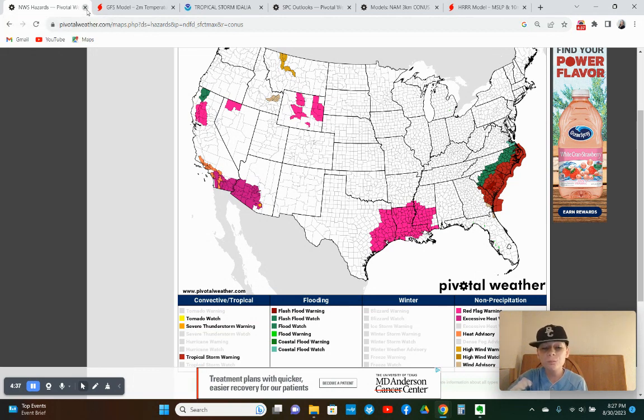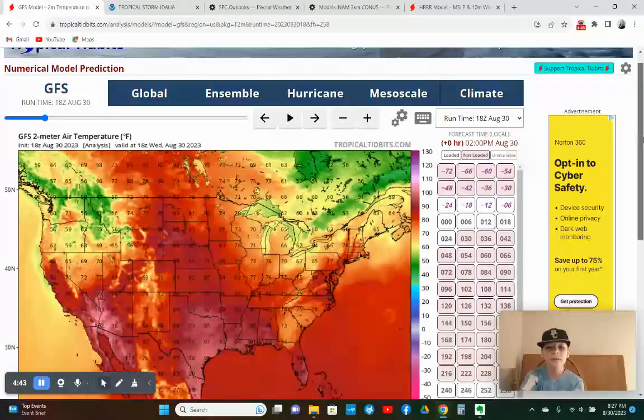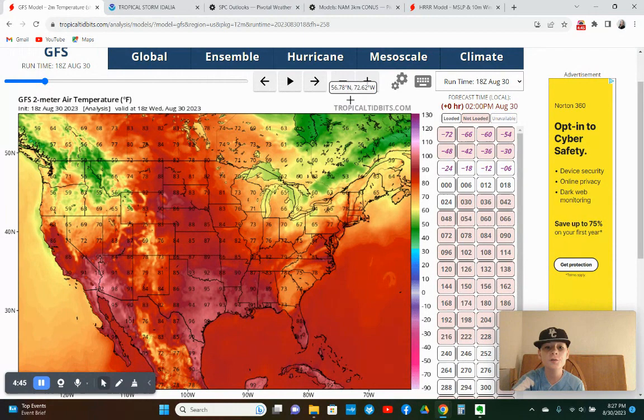So we're going to be moving on to the GFS. We're looking at our temperatures for today. We'll just look at tomorrow's. But today we had highs in the 70s. Some of you got in the 80s. Down here in the areas near Florida, it's kind of crazy to see we're still in the 80s, even though we got a massive hurricane. But look at these temperatures going way back down into the 70s.